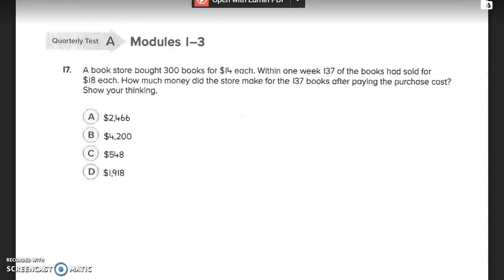Number 17. A bookstore bought 300 books for $14 each. Within 1 week, 137 of the books had been sold for $18 each. How much money did the store make for the 137 books after paying the purchase cost? Show your thinking.